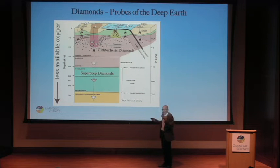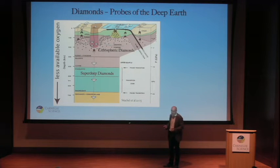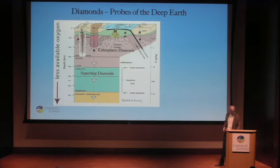I'm going to talk about a much more rare kind of diamond that comes from even deeper, and we call these super deep diamonds. And these super deep diamonds come from depths that extend all the way into the lower mantle, and in fact, possibly as far as the deep lower mantle.